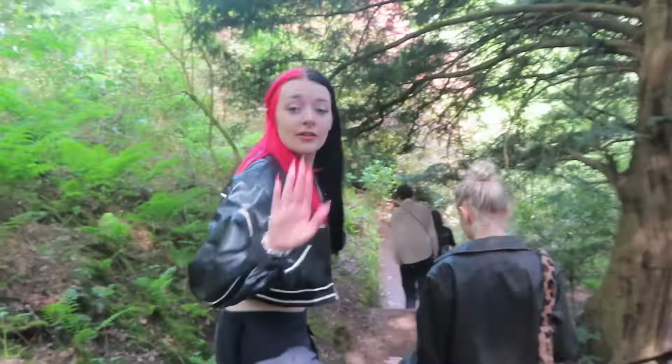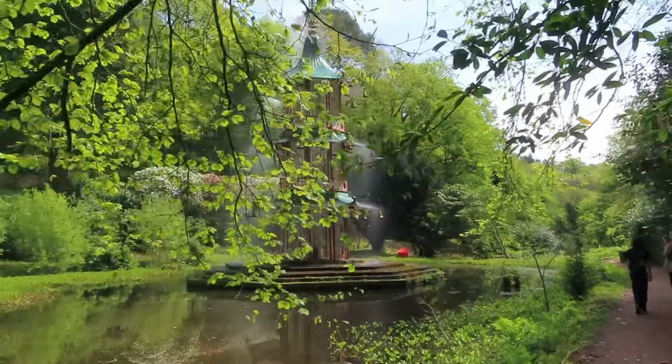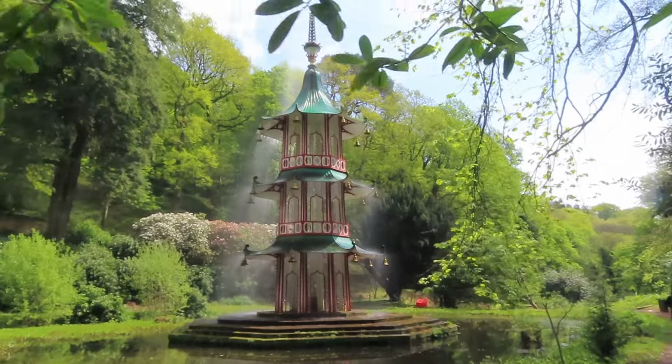But we're going through the gardens now to get to Forbidden Valley. And it's a bit of a trek. But we've never done the gardens, so I'm very, very excited to see it all. That is absolutely beautiful. Look at that.